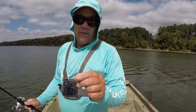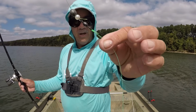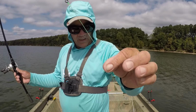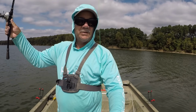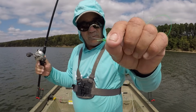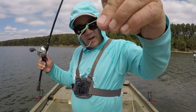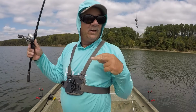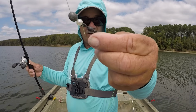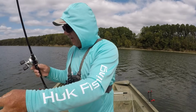Well, ain't no doubt. This is a 1/4 ounce egg weight with a bead, beefy swivel, and this is 30-pound test mono, Trilene Big Game mono, 3/0 Gamakatsu circle hook. That's a knotless knot. This is a Trilene knot. And this one right here is a Palomar knot. And that's all we're doing.